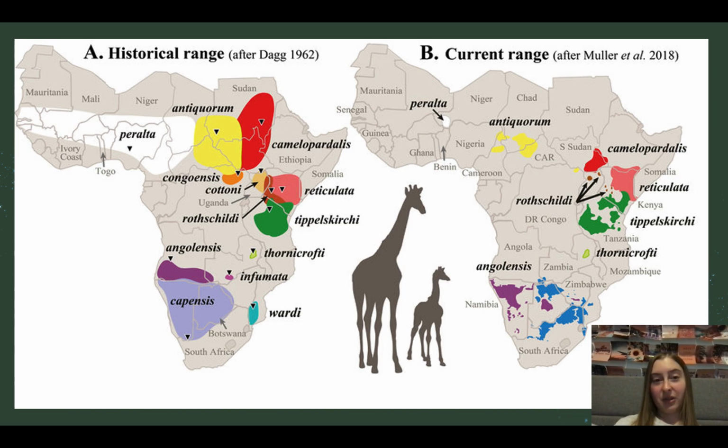I did not have time to delve into all 9 individually, but I believe the main difference between the species and the subspecies mainly is where they're found. And with these subspecies, one of the main speculations of what led them to evolve is separation in the various populations, because as you can see in the historical range, a lot of these ranges used to overlap, and now there's a lot of gaps and fragmentation going on in their current range. So that is, I believe, one of many, or the main speculation of the justification for the different subspecies of giraffes.